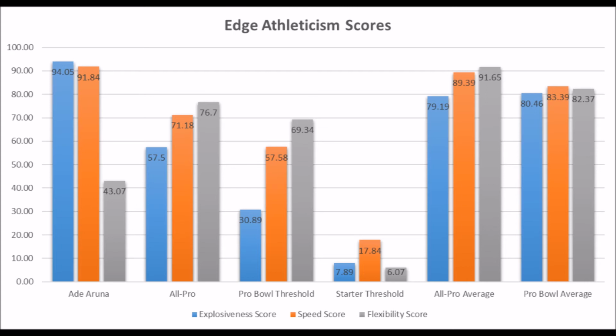For whatever reason, I don't know what the Vikings are doing 100% data-wise, but I do think that they seem to be going after explosion and speed traits and ignoring flexibility traits, and I think that ultimately is going to be their Achilles heel here, and ignoring production data as well. So we'll see what happens with him, but very unlikely that he becomes a Pro Bowl to All-Pro player, and his production is so low that it also would be pretty surprising if he became a long-term starter.